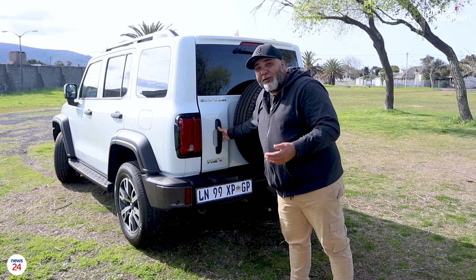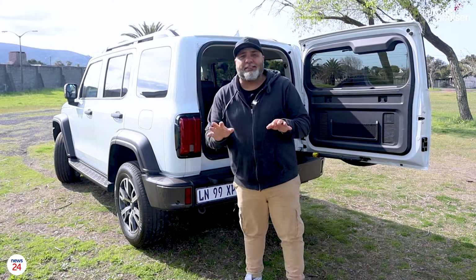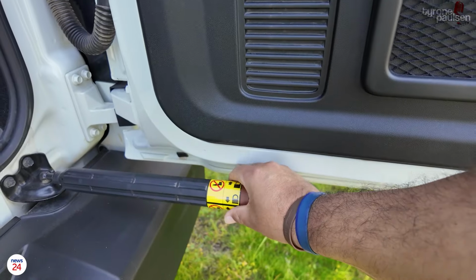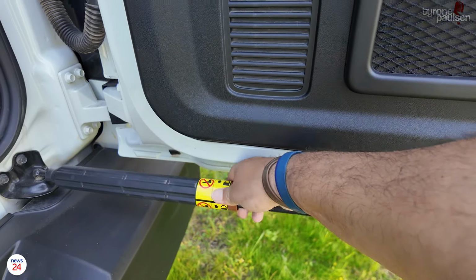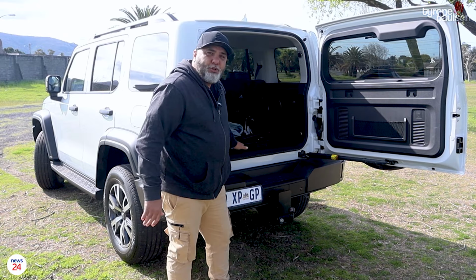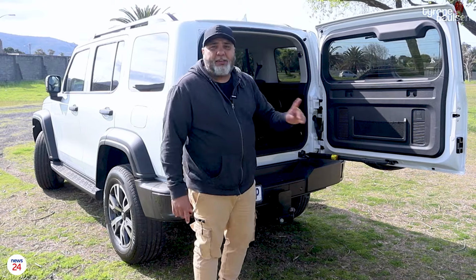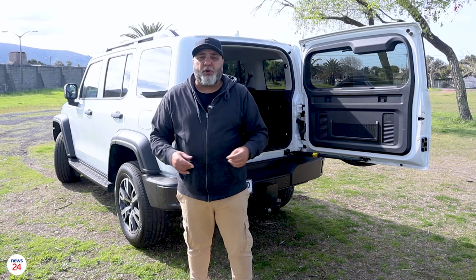The swivel door is quite a large thing, but it is quite easy to open, and it also has the ability to be locked in place. So it doesn't move, which helps, especially when you are loading things in here, especially when you're at an incline. Then there's also this flat surface for you to be able to load things straight in here. Oh, and it also has a 12 volt and a 220 volt power socket in here, meaning that you'd be able to plug in things like a portable fridge.